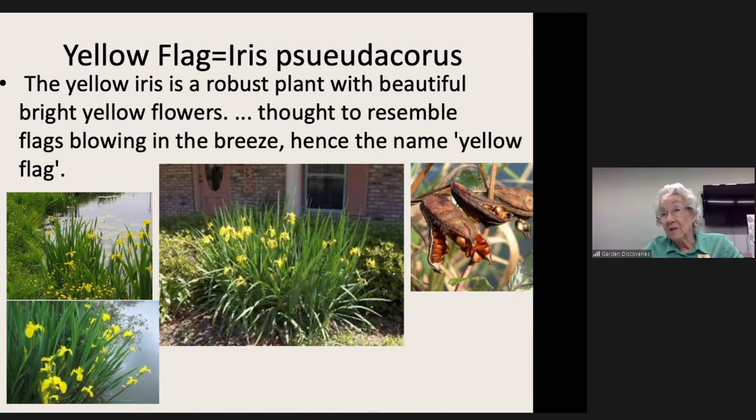What needs to be done as far as maintenance is after the blooming season, whenever you feel comfortable, but before July the 4th, because July the 4th is pretty much the time that the seed pods are going to be ready to burst open and spread all over. What you want to do is cut the bloom stalk as close as you can to the ground. It doesn't need to stay on there. Really, it doesn't look good to begin with, and it's never going to look any better.